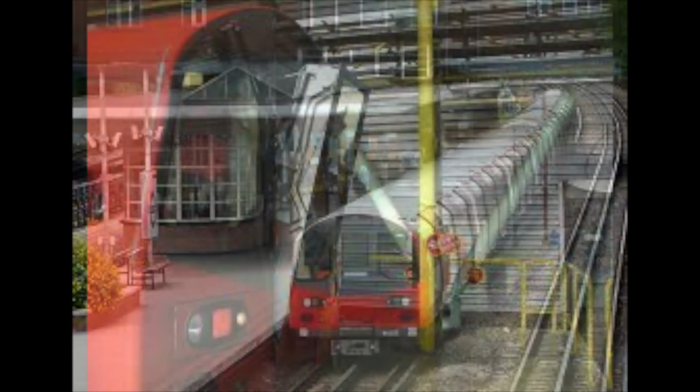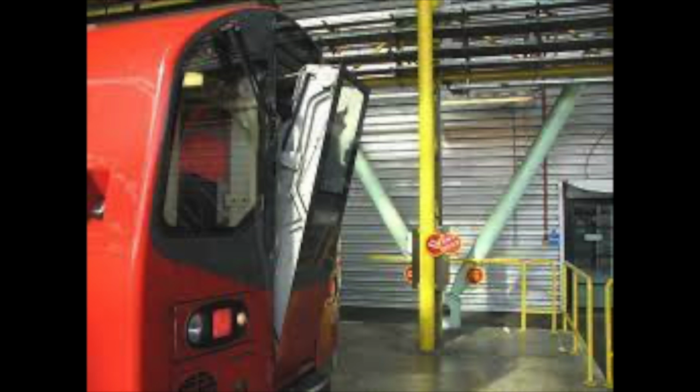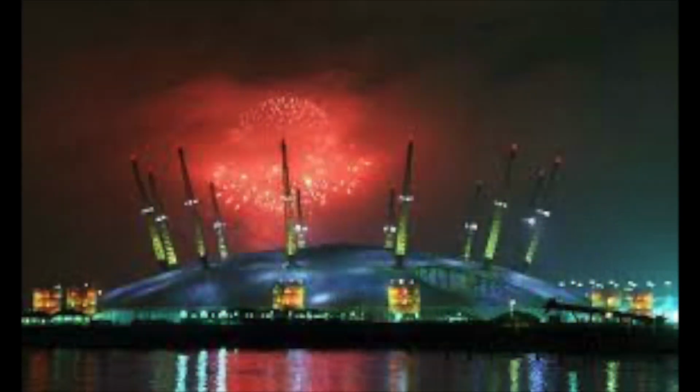The trains were the safest yet, incorporating new crash pillars and a set of detrainment steps which were situated in the front of the cab. The new trains could withstand forces up to 100 tons without buckling. And these new trains helped ferry tens of thousands of people and saw in the new millennium in splendour and comfort.